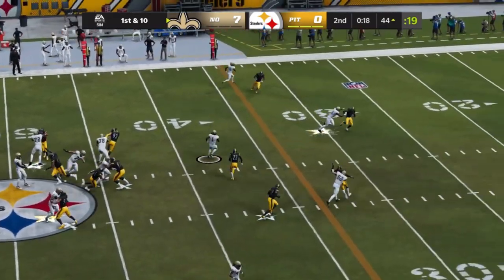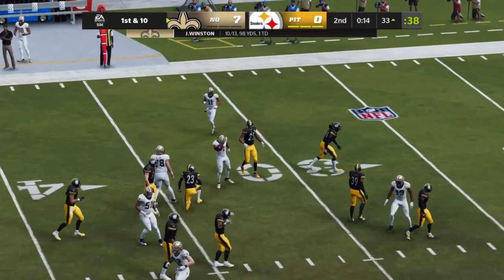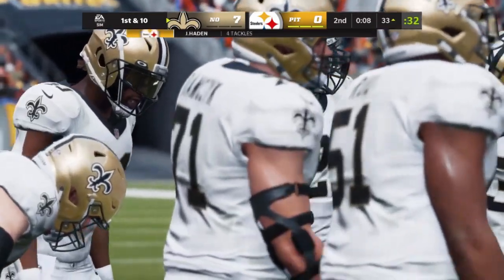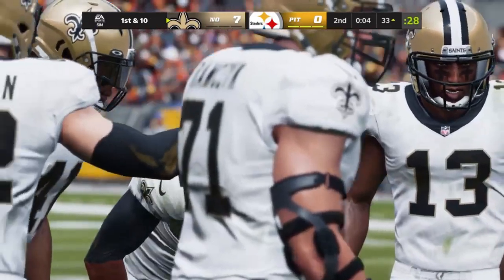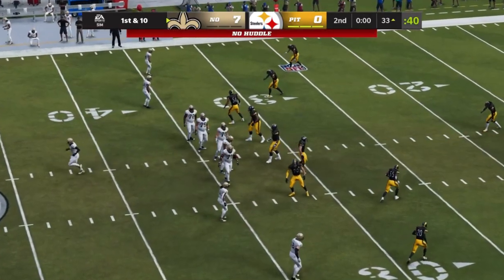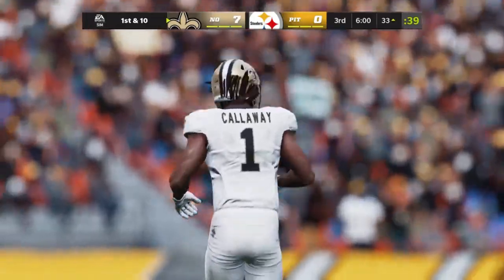Down, Winston. That's complete over the middle to Callaway. And he's corralled, but not before getting it inside the 35. So we have reached halftime with the visiting Saints out on top.